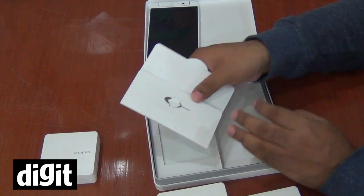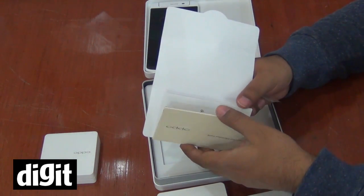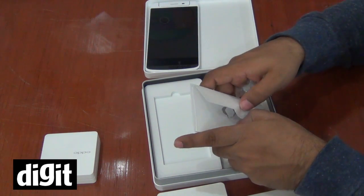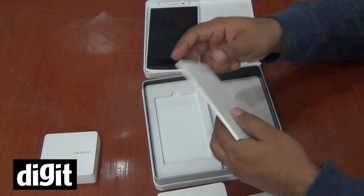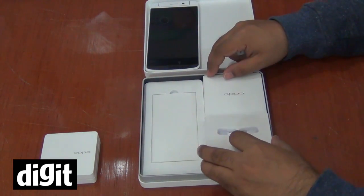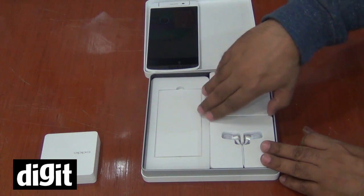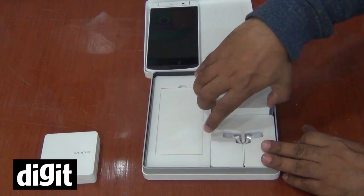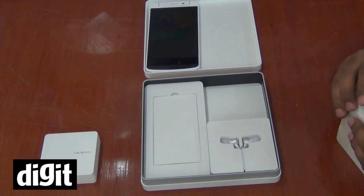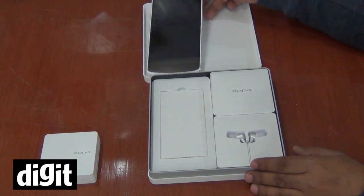This is again very Apple-like. There is the SIM ejector tool, little booklet, user guide, quick start guide, all wrapped up in this neat little thing over here. There we go. I'll put that right back. So there you go. This is the Oppo N1 unboxed. Very minimalist. Even though it is very reminiscent of how Apple does what they do, the good thing is that Oppo has actually done a pretty good job at this. The packaging does feel a little premium. It doesn't feel tacky in any way, which is good, unlike some other companies who've tried to ape Apple.